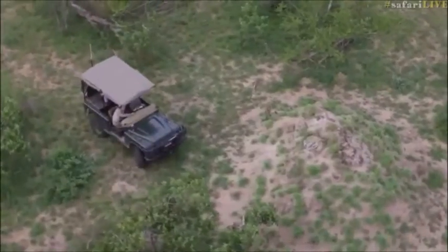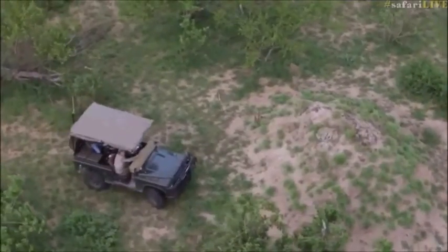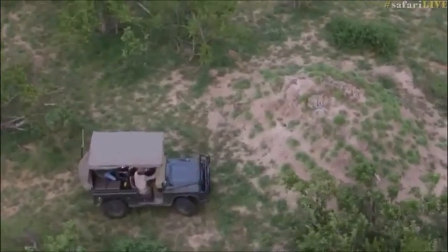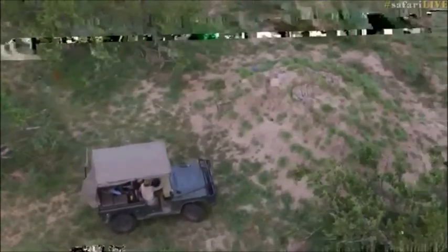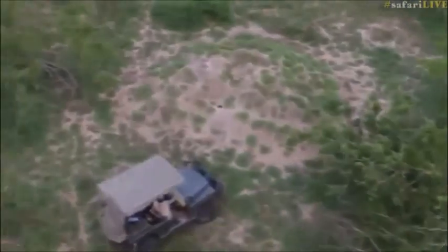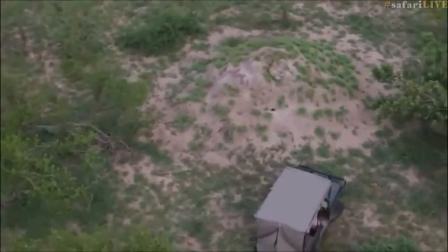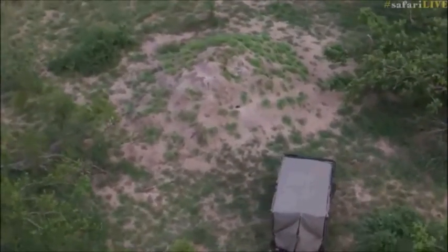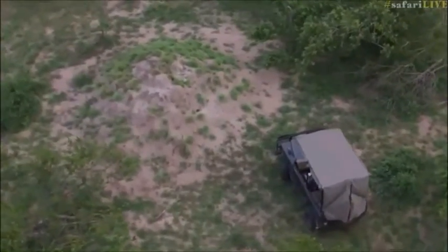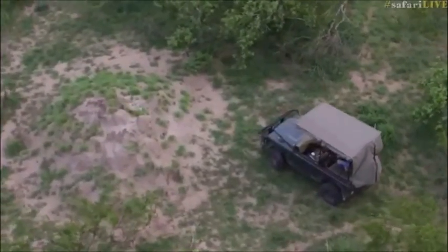Well, as you can see, the drone's probably about 40 feet, 50 feet above us, and you can see Karula not even looking at it. It's probably quite an interesting view from the top. She's probably really tucked in between the different pinnacles of this termite mound. Absolutely gorgeous.